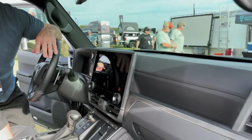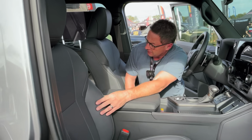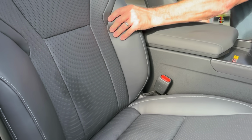14-inch Lexus interface multimedia system. And then just really, really nice material. Look at this here. It looks like a graphite gray, maybe you'll call it black interior with the light accent stitching. But again, good bolstering, very comfortable seating.